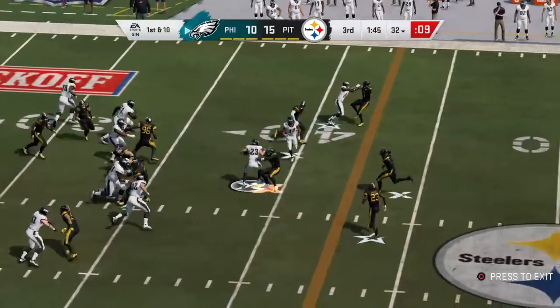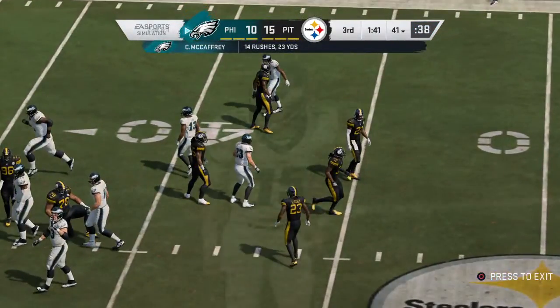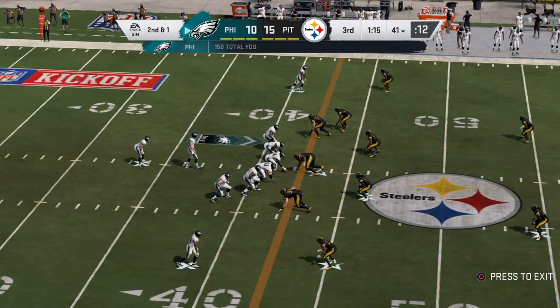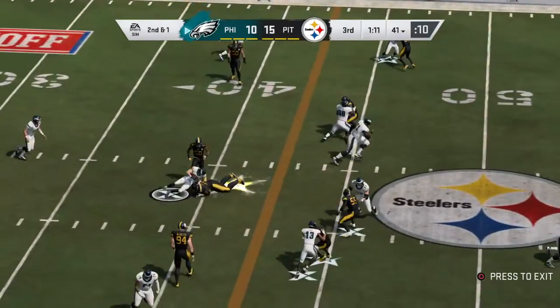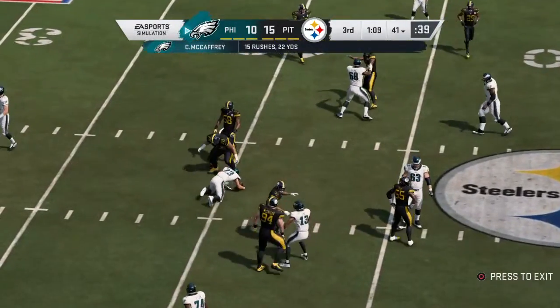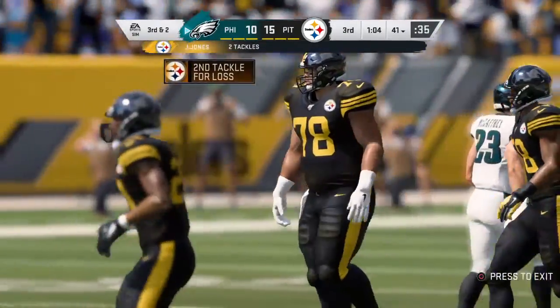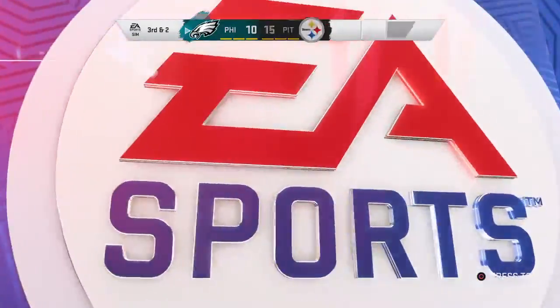This is McCaffrey. And they're going to get him behind the line yet again as his nightmare afternoon continues. 9 yards is the pickup there, and they'll have a 2nd and 1. Again, they run. Again, it's McCaffrey. And this has been a familiar sight all afternoon as they stop him behind the line. Officially, it will go as a 1-yard loss, and that's going to lead to a third down.